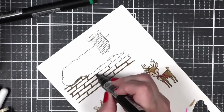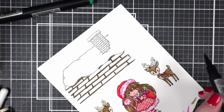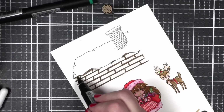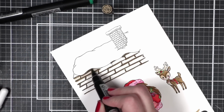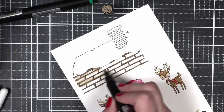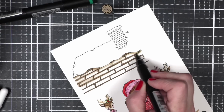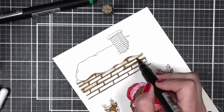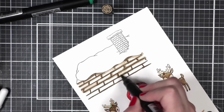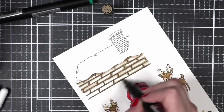There have been many times that I have looked for a rooftop image to go with a certain scene I've wanted to build. So this doesn't have anything else with it. That means you can totally mix and match it with other things that you maybe already have in your stash. So I think that this is a great stamp set, even if you just get it for that. I mean, but obviously the girl and the reindeer are super cute. So you want to color all of them.